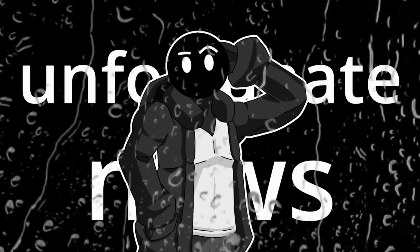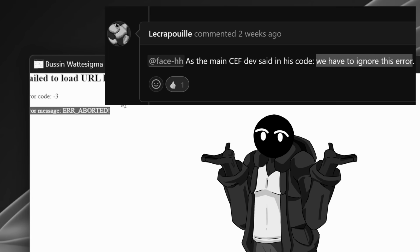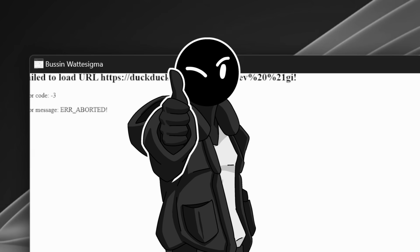So some unfortunate news, the browser crashes when the website you're loading tries to redirect you too much. I have no idea why, the developer of the Godot extension has no idea why, and I will not fix it.